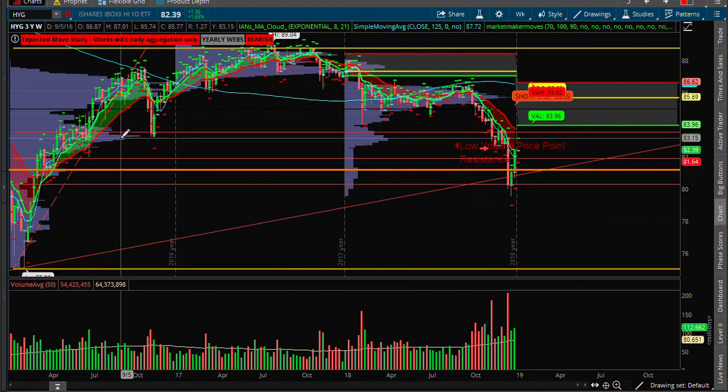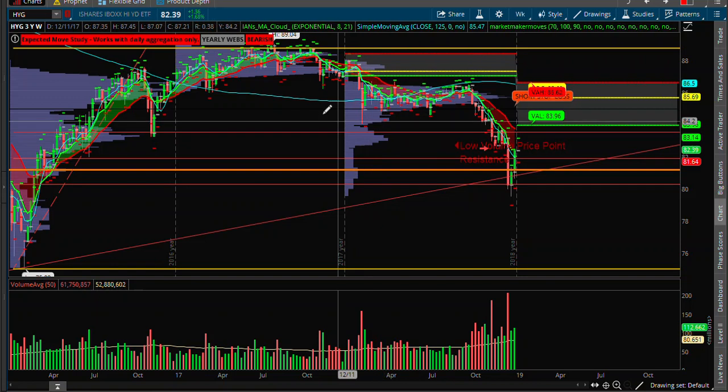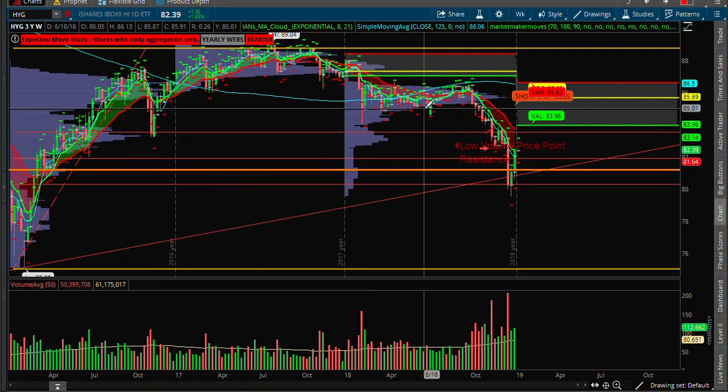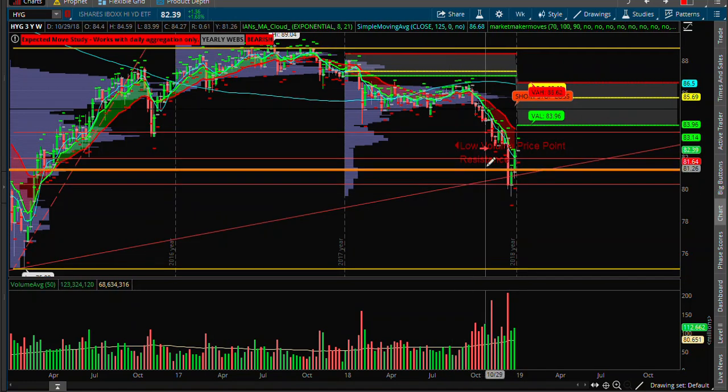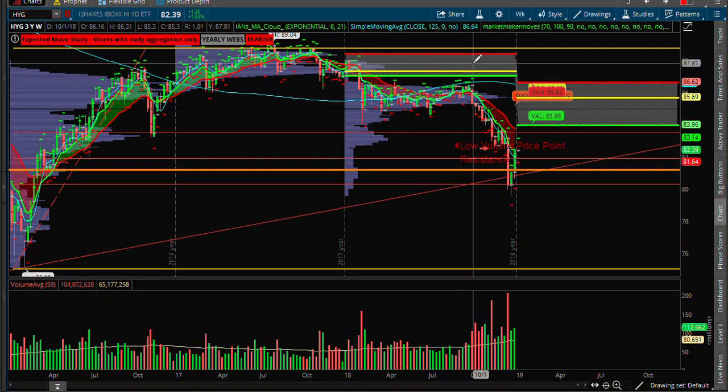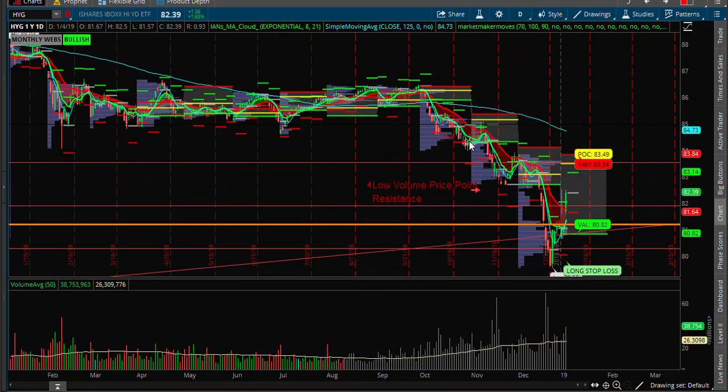If you look at the last 83.33, that was a high volume point of control area, a responsive possible sell zone, right around the $83 area. And if you notice, we're not even there yet. So I'm thinking we're going to at least come up and test the $83 area. We do have a low volume point of control right here, and I've got this on my daily, I think. And that acted as resistance there Friday.